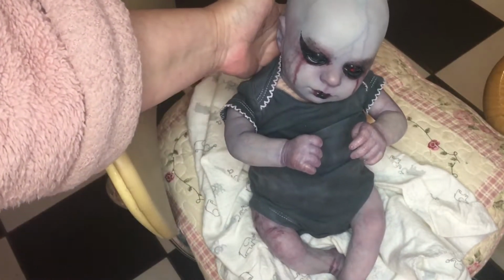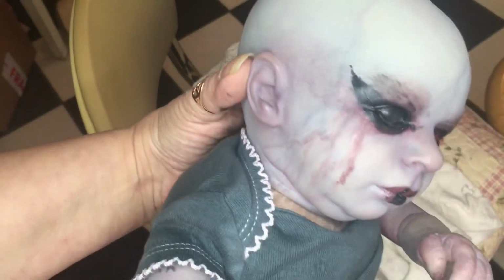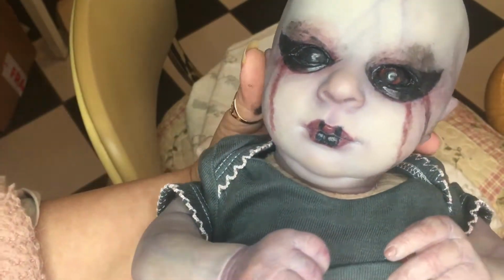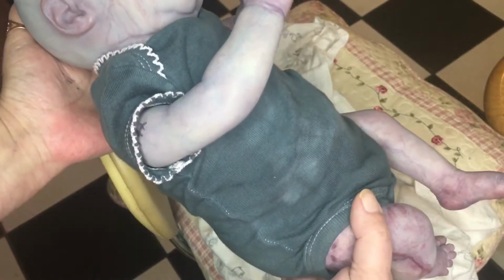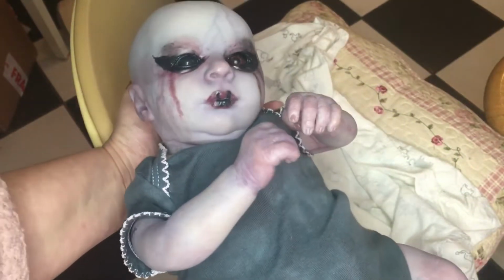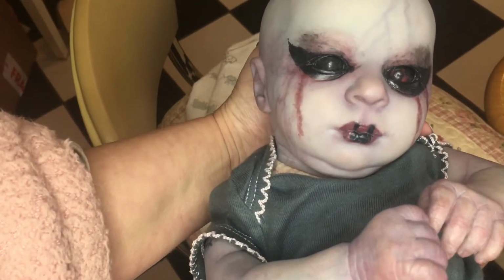Look at that. Look at the detail on her. Let's look at the back of her head. Oh, all the veins. So pretty. I don't know what color's showing up on camera, but she's a real kind of gray, purple. There she is. Beautiful girl. And I'm very, very happy to have her. So, yeah, there's my baby. Awesome. You can see that red eye glowing at you.